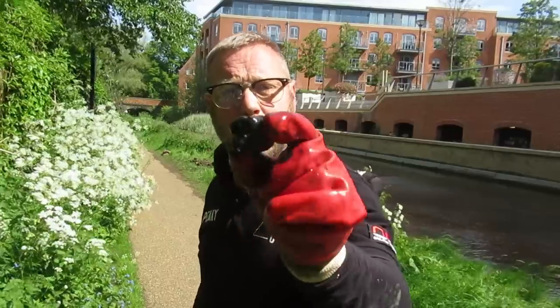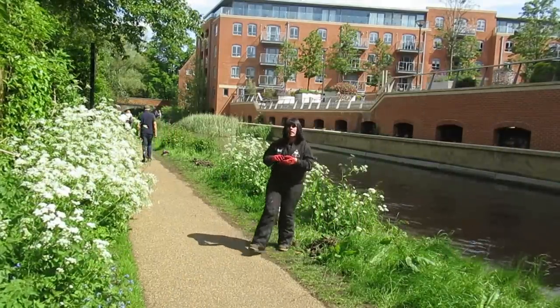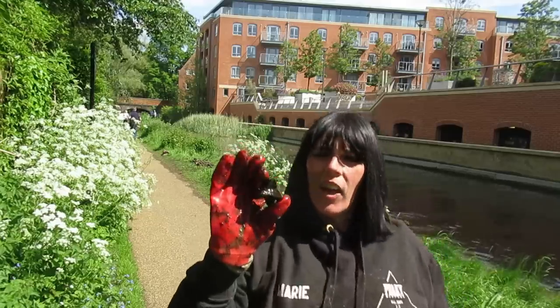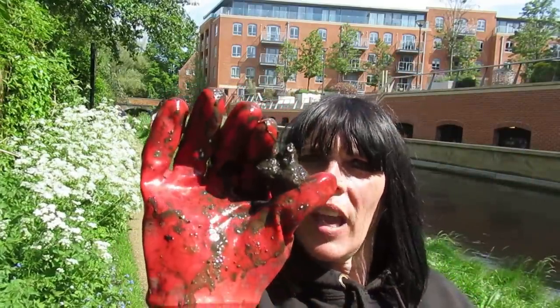Another caltrop, quite a big, decent sized one there as well. I've got another caltrop. Oh, beautiful. Love them, absolutely love them.